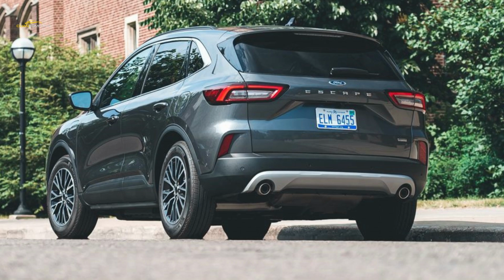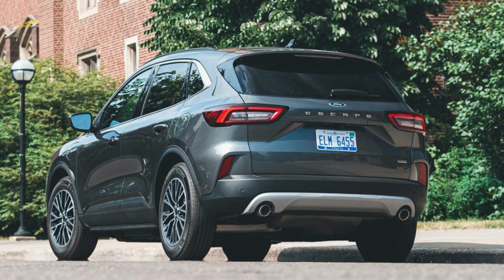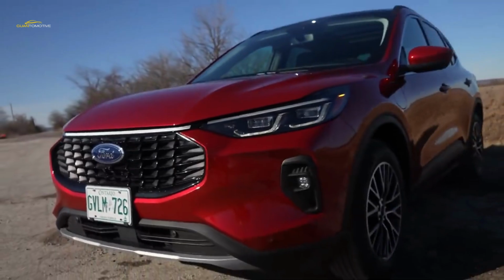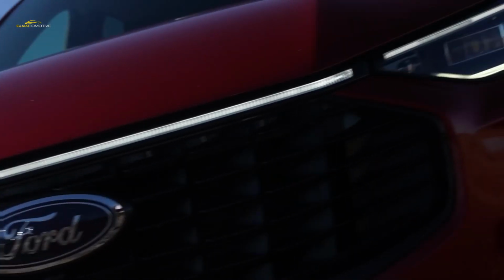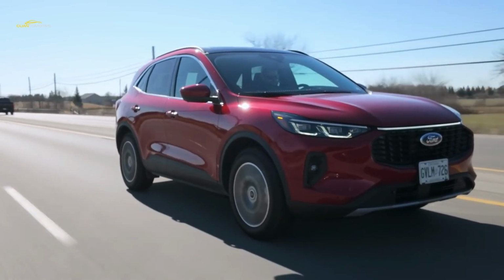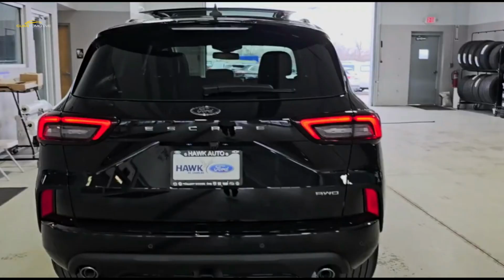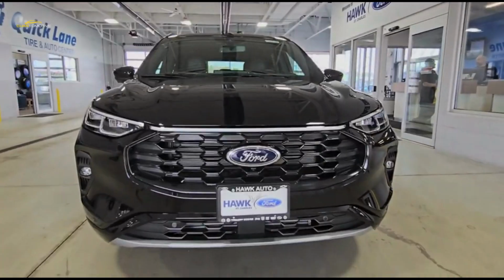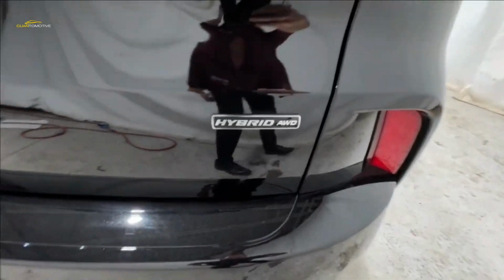Overall, we're happy with the level of comfort the Escape offers. The front seats are well shaped and have a pleasing amount of cushioning. The rear seats are also comfortable and provide a suitable amount of thigh support for adults. Around town and on the highway, the Escape rides in a smooth and composed manner. It's also fairly quiet at speed, with road noise the prevailing source of sound intrusion.